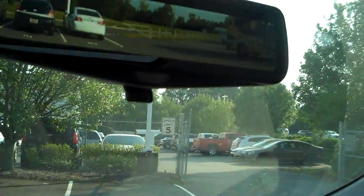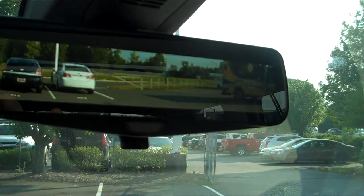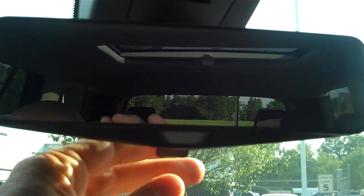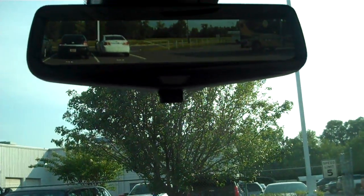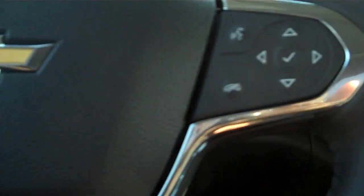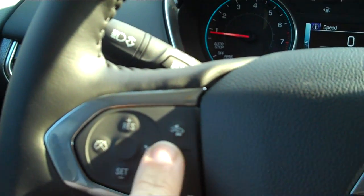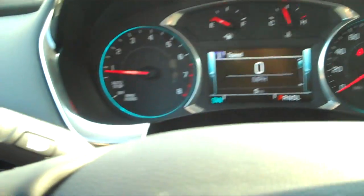One thing I was talking about earlier is the rear vision mirror, and that's constantly on unless I turn the switch off, and then you can go back to regular mode if you want to, but that actually gives you way more depth perception than you could ever want. Leather-wrapped steering wheel. It's got all your radio controls, your cruise controls, your heated steering wheel, your forward collision alert. This vehicle is pretty well decked out.